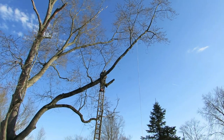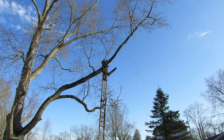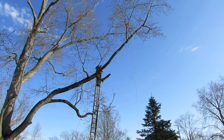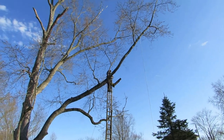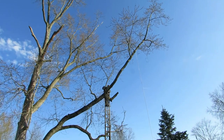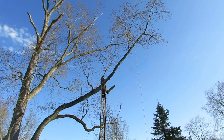I really still can't get over how dead that other branch was. The big limb he cut down is dead. I'm surprised it hasn't fallen in a windstorm. I hope this tree doesn't fall on his house. It was really, really windy the other day. I don't know how dead those other branches are up there. Although there are buds on it, so I don't know.